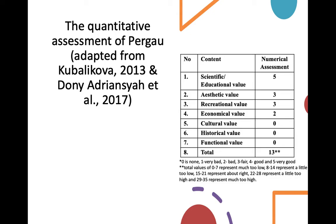Aesthetic value is more about the differences, the unique value that Pergau has. However, we assessed only three, because the Pergau area only consists of a natural waterfall, which is not really rare. So it has this aesthetic value, but not very good. It's just fair. Okay, if you can see the range here, 3 is just fair.